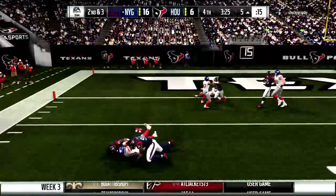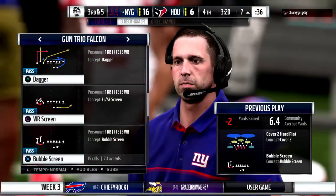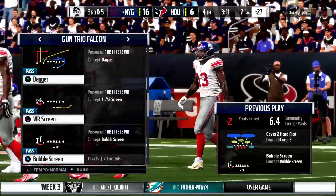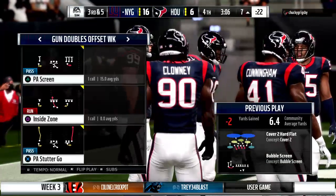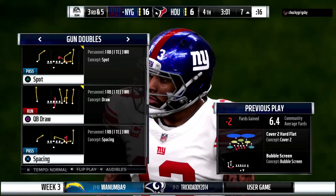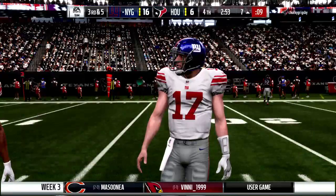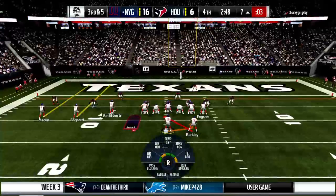Lawletta looking to throw on 2nd down. And he is caught at the 7-yard line. And he is going to lose yardage here. He lost 2 there, and it's 3rd down. In need of a conversion on 3rd down. They had the big play to start the drive.